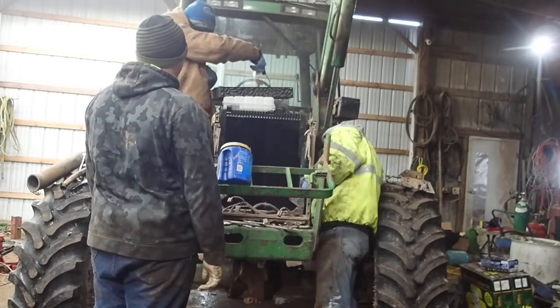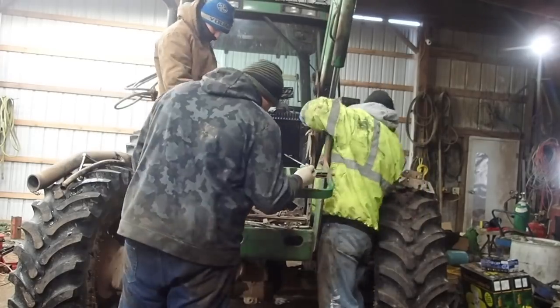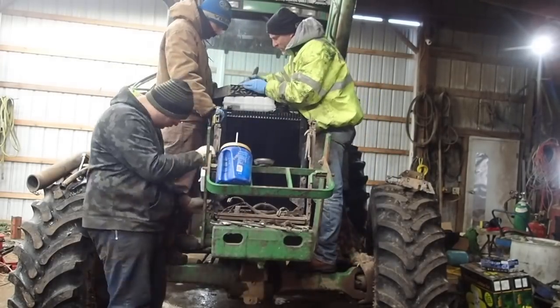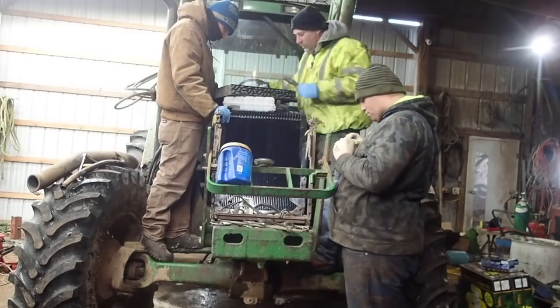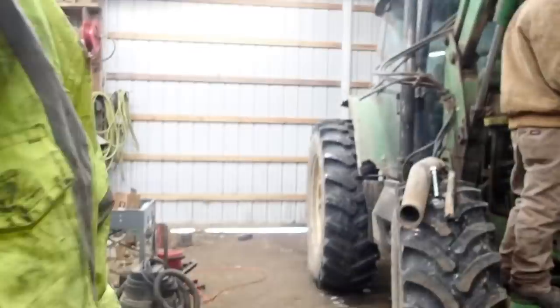And that little blue coffee can has grease in it, a graphite-based grease, which we were coating all of the hardware we were putting everything back together with, so that the next time I have to tear this thing apart, it comes apart a lot easier.